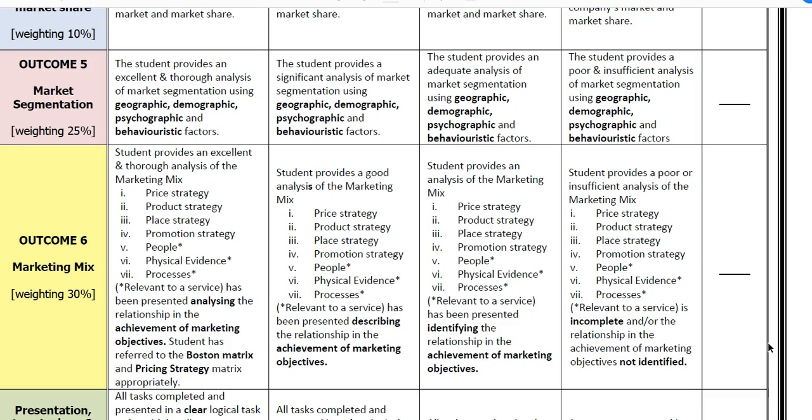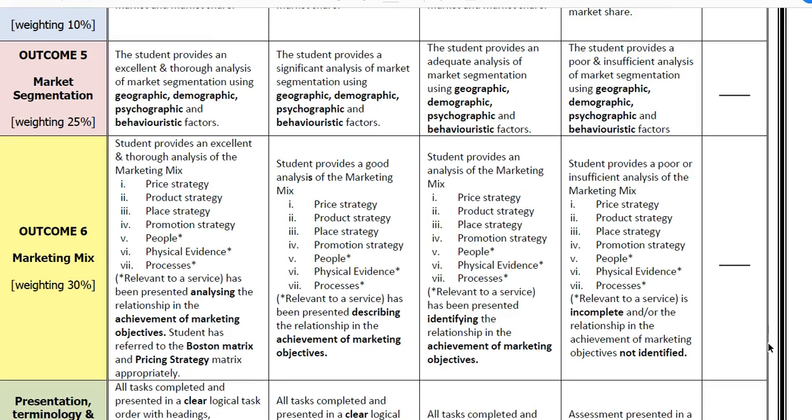Now this stuff again in the marketing mix, 30% of the mark, and presented and analysing the relationship and achievement of marketing objectives. Okay. If you were to use the Boston Matrix and pricing strategy matrix that is in your book there, I think page 40 or 41, man, that's some good marks to sit with that. Okay. So that's 30% of that overall mark too.